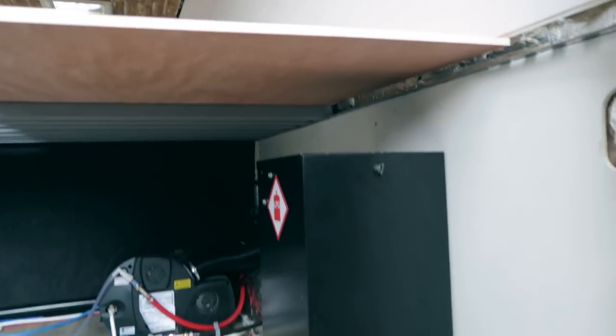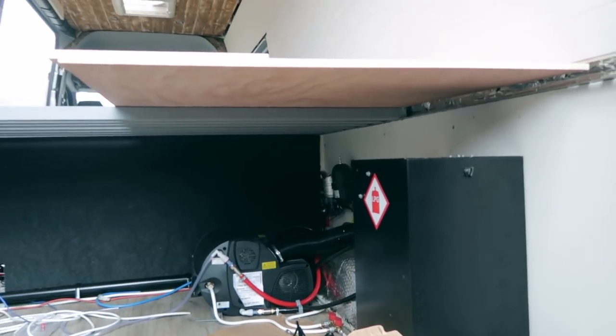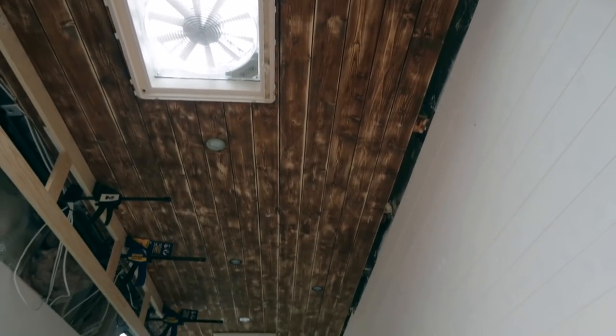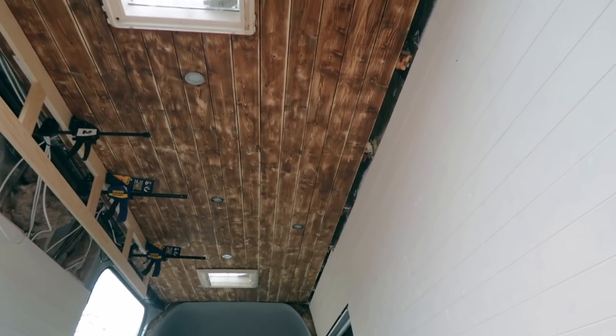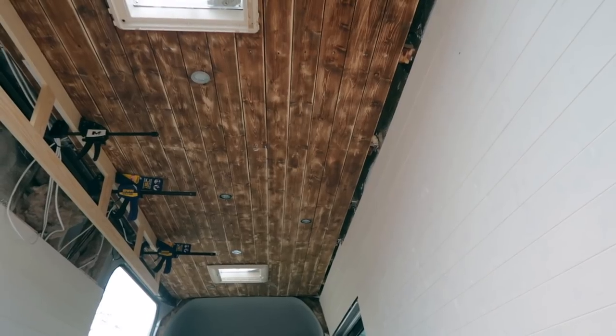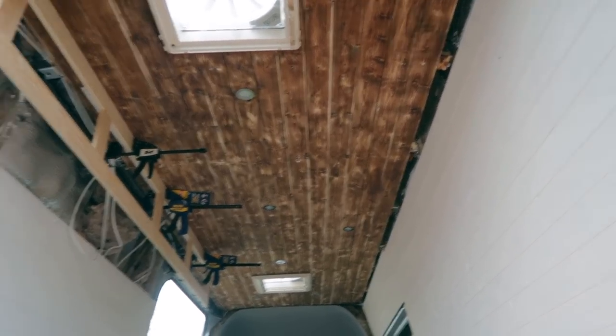And the gas bottle was fitted. That's got a dropout vent, that's all solid. The gas pipe has been started and the plumbing started. Roof-wise, two fans have been put in, and I stained the ceiling, which took quite a lot of sanding.